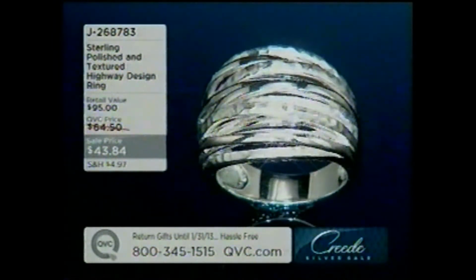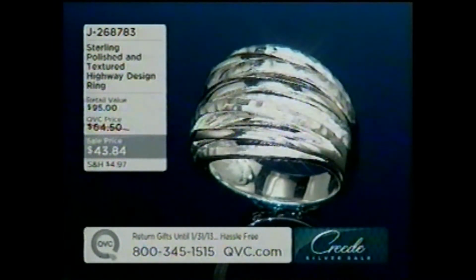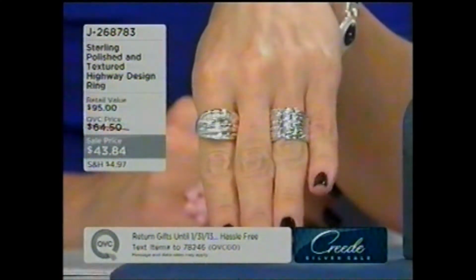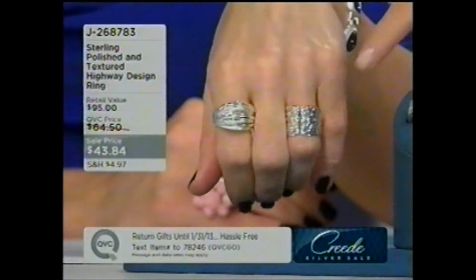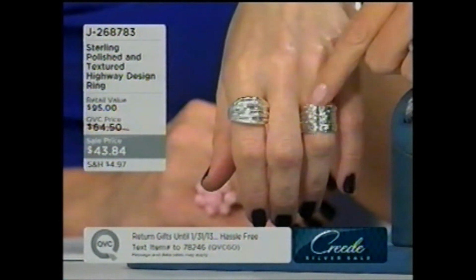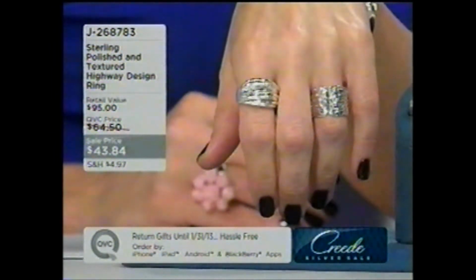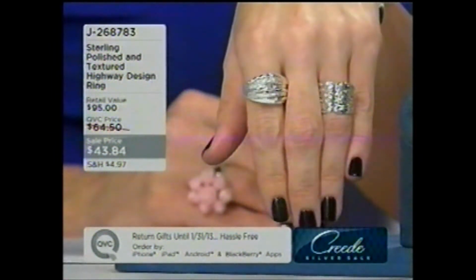The highway ring literally is like highways of your life. That's the other kind of meaning that goes along with the highway, just like a busy city. I know San Antonio is a very busy highway, and we all know this. 281 and 1604. It's a nightmare. And that's really what that highway ring is about. But if you want something different, this is actually a Peruvian ring. We started the show with that. A little bit different, but all great high polished sterling silver.